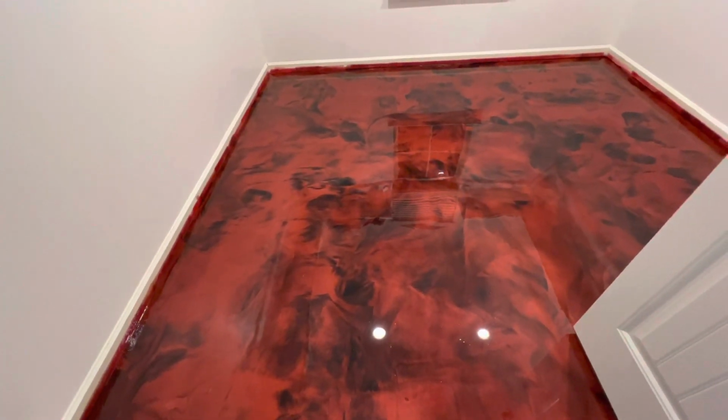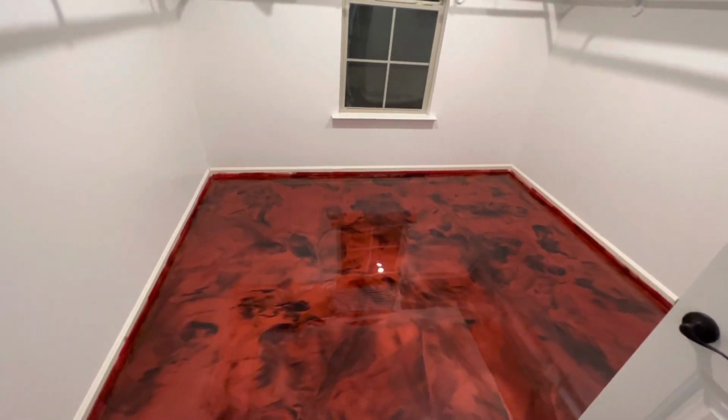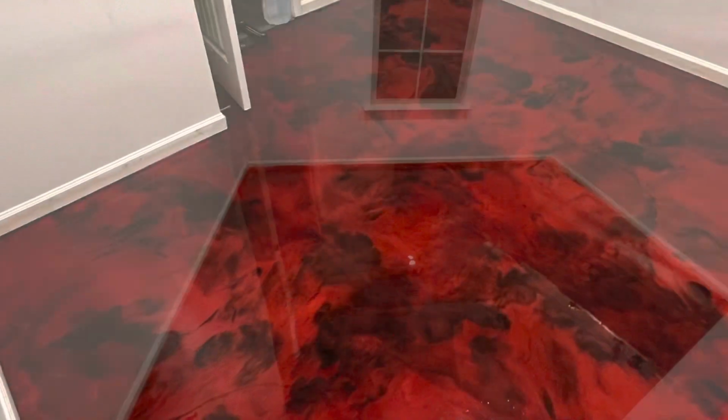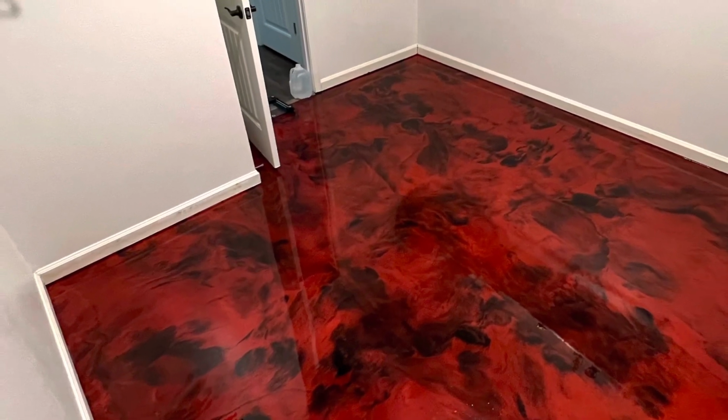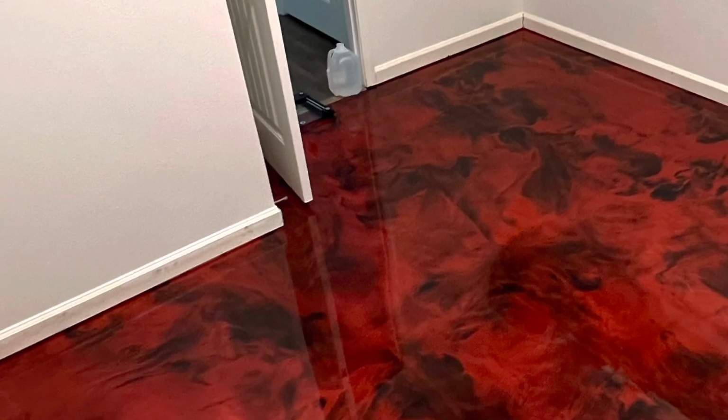So the next day, this was pretty much my final result. We couldn't walk on it for 3 days just because everything had to cure and settle in and that sort of thing. But here you go. This is my $2,000 closet floor. Very unique. The only one like it on planet Earth, guys.